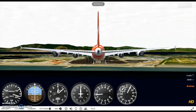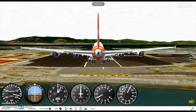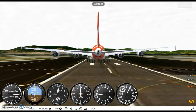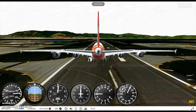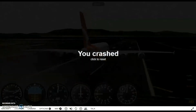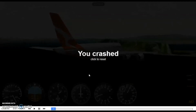Brake sound. And then just come in smoothly. Oh. Not the smoothest landing, still. What? What? Why'd we just crash?